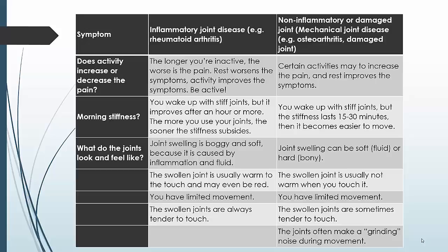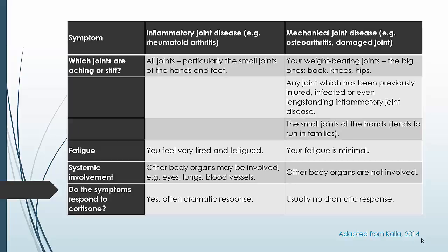And then this is our job. What do the joints look like? What do they feel like? What do the x-rays show? How is the range of motion? All of that kind of helps us in our assessments.